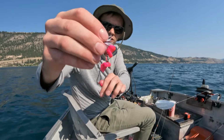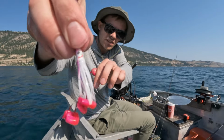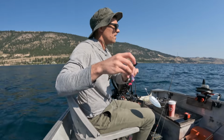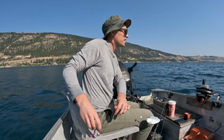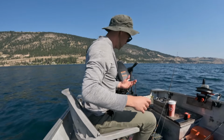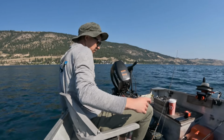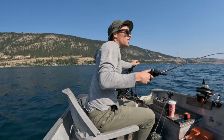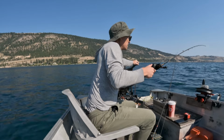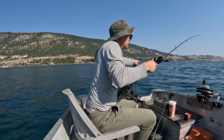Well, we got our first Kokanee. Right on this little hoochie rig here. So, not the size we want, but the species we want. So we'll throw back and hopefully we get some bigger ones. There's fish right under me right now. Sucks because I gotta go to get them. We'll get out there.